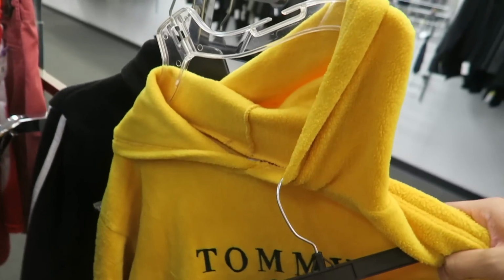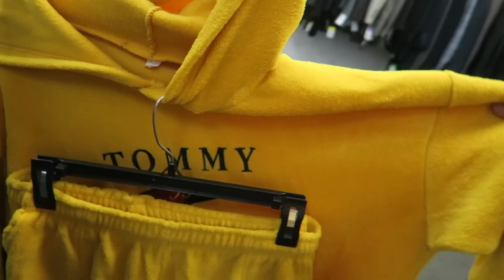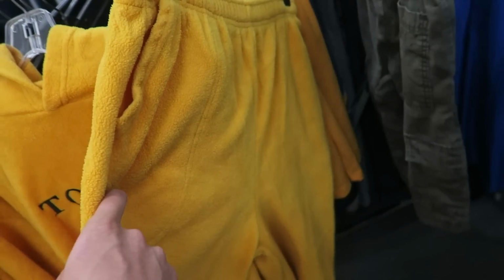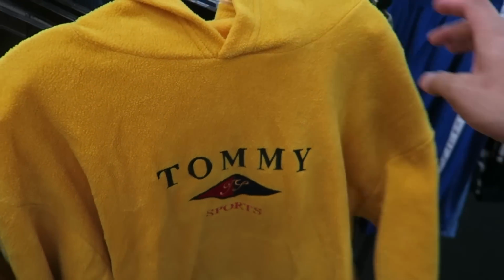Just found this bootleg Tommy sweatsuit. I'm for sure gonna pick this up. That yellow? I'm actually gonna pass on this. I didn't realize they're asking for 14 for this. It's cool, but I wish the logo was a little better.